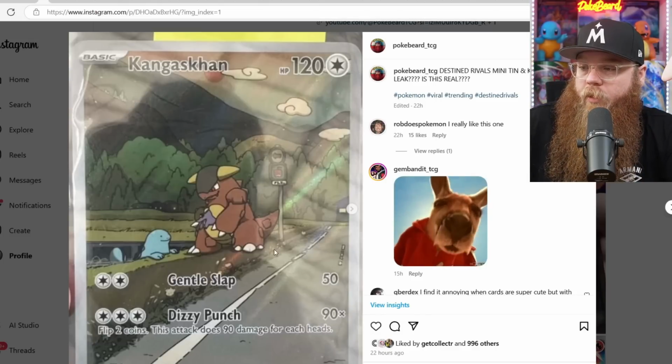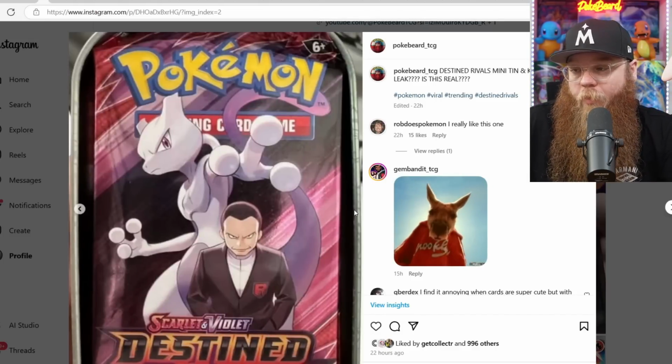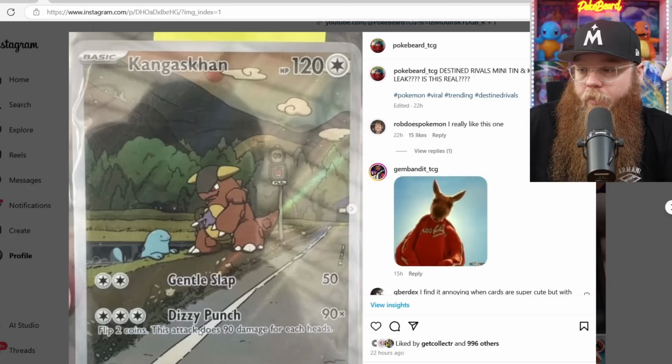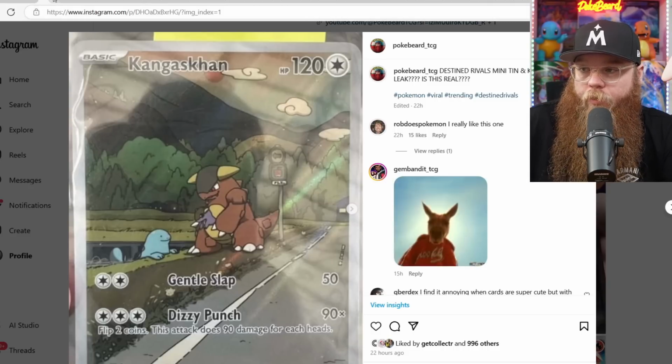So we're on my Instagram here, checking out a Kangaskhan illustration rare, supposedly from Destined Rivals. I have no idea if this is legit or not. Looks super legit to me. And yeah, I'm a big fan of Kangaskhan, so I just kind of like this card. So hopefully it's real. Not sure though.